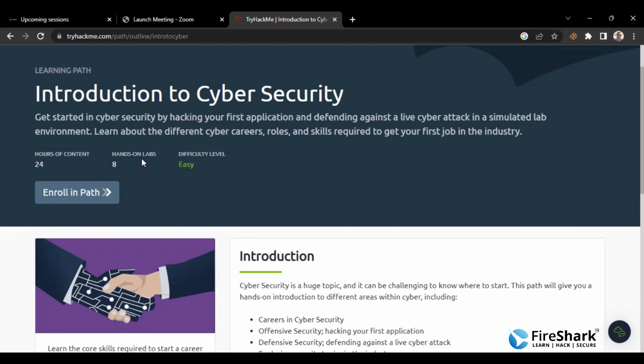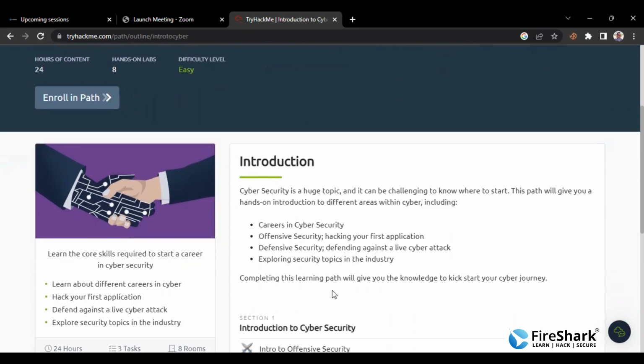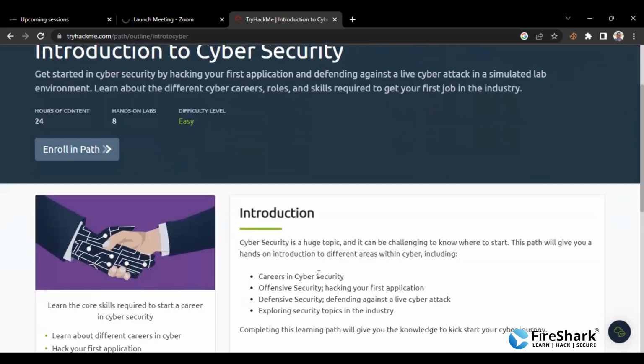As you know, cybersecurity is a huge and vast topic, and it can be challenging to know where to start. So this path will give you hands-on experience and an introduction to different areas within cybersecurity, including careers in cybersecurity, offensive security, where we will hack our first application, and defensive security, where we will defend ourselves from a cyber attack in a simulated lab, and we will explore some security topics in the industry. At the end of this learning path, you will have the knowledge to start your journey. After successfully completing it, you will earn a certificate of completion. To access this learning path, as you can see, this is a paid one.